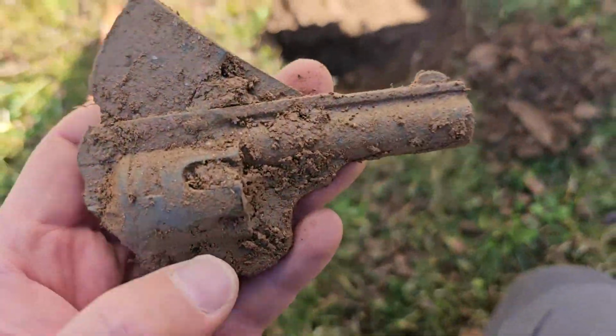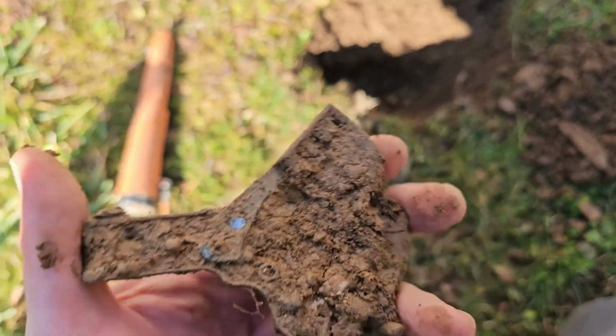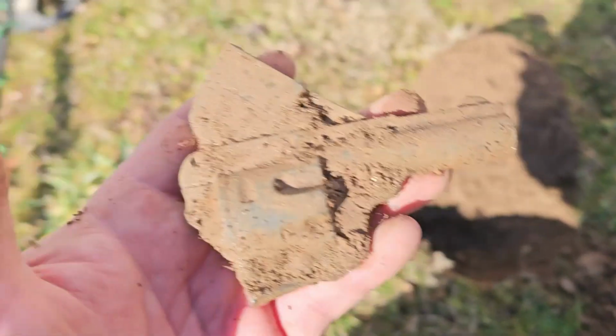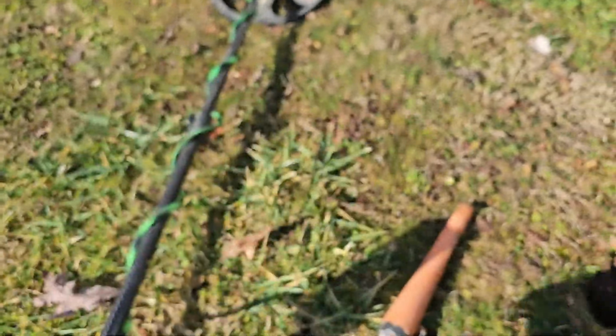So I'm detecting right here at the base of the steps that go up to the old house. And right down in here, got a signal, and it's part of an old toy gun. That's pretty cool. I'll check the hole, see if there's any more of it in here, but I'll take that nice little find. Cool relic, part of an old toy gun. It's heavy as well, so you know it's old. So, all right, cool. We're gonna keep going.